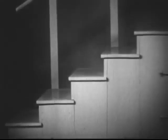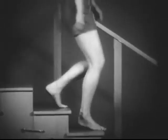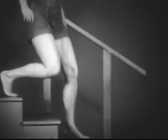Now in this close-up, we see the action of the knees, the ankles, and the hips, as well as the swing of the arms. The body is forward in the crouch. There is plenty of room for the foot on the steps. There is no jolt. The muscles act as springs, contract for a minimal time, and relax most of the time.